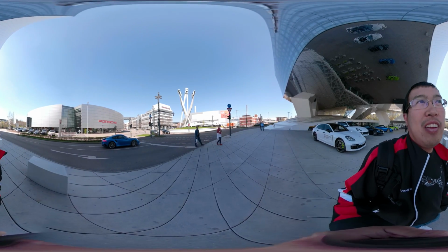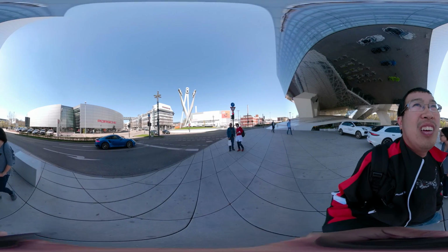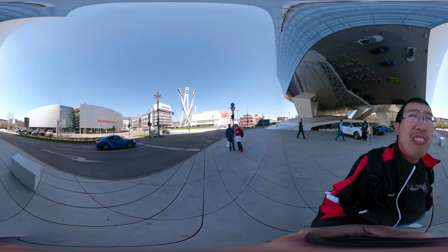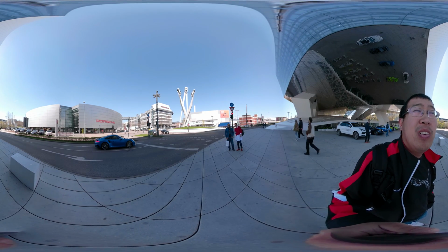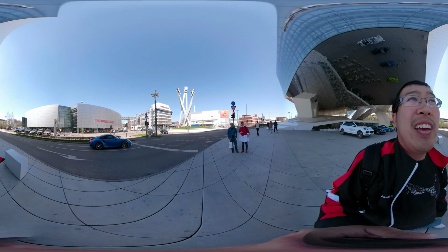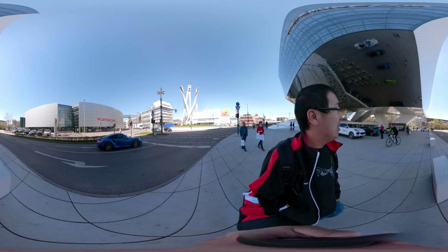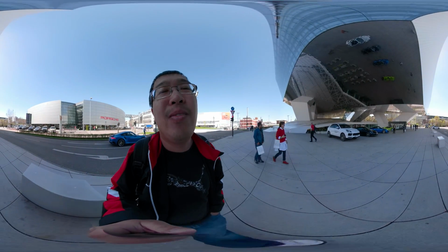We are at the center of the square. You can see there's this sculpture right here. I believe each of the 3 cars points in a different direction of where other Porsche factories are. I think one of them shows where they make the SUVs, the Macan and the Cayenne. Across from here is a huge Porsche dealership. Inside here is the Porsche Museum, where we'll go inside and check out some of their cars.